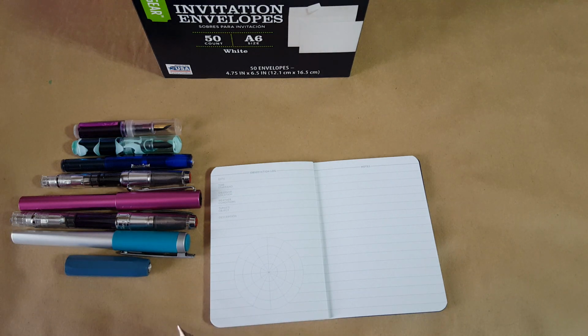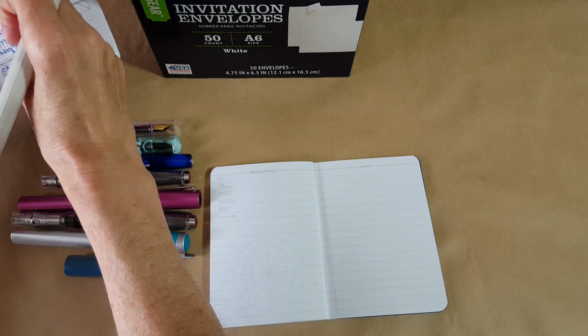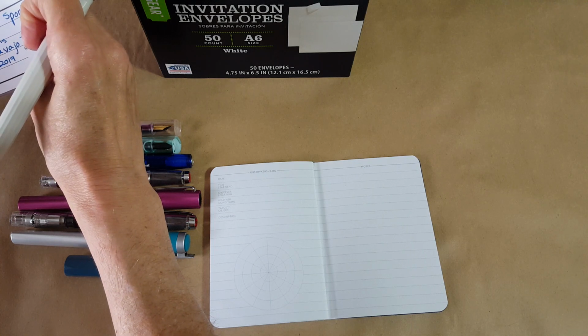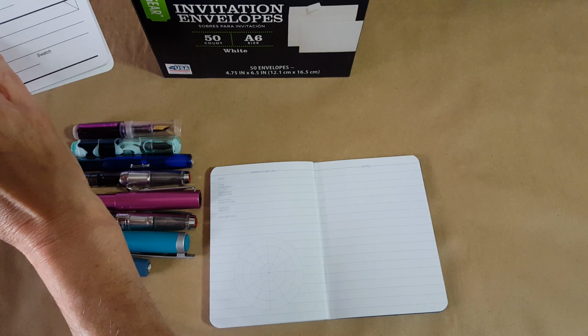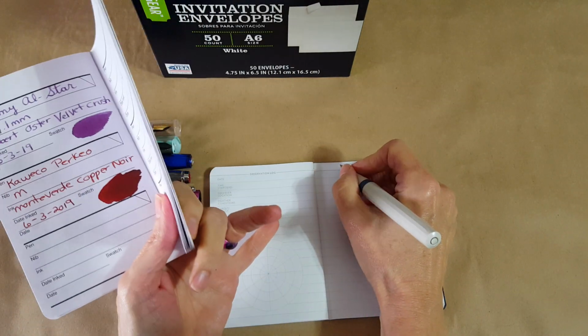This is my Kaweco Sport. No, this is my Kaweco Perkeo. What am I talking about? And I have to find out what I put in here. Yeah, I just inked this up, but I forgot. Okay, so we're going to put pen test.